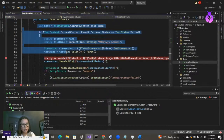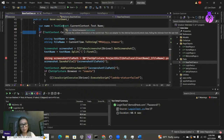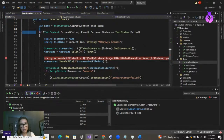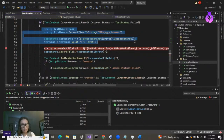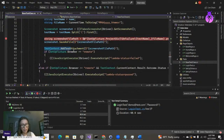And all of this I added here to basically identify the test case. First of all, it will read the test name using NUnit's TestContext.CurrentContext.Test.Name, and then it will check if this test failed, then please create the test name and the file name, create a screenshot, save it as a file, and attach it to this test context, which I can run a demo of later. We can see if the test fails, in the test log, we can see an attachment of the screenshot of the test.